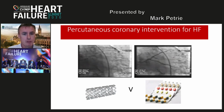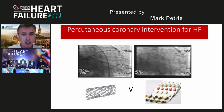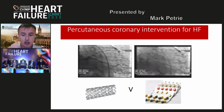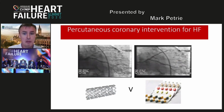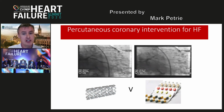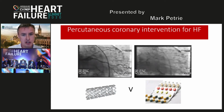Of course, if we put 8 or 9 stents in people's coronary arteries, there is some risk for the procedure. And what are the implications in the longer term for having so many stents in your coronary arteries? Is it beneficial with improved myocardial perfusion and maybe improved outcomes? Or do these people have stent thrombosis, in-stent restenosis, and do they have problems with worsening renal function, with worsening anemia on antiplatelet therapy? How do these pros and cons of PCI and heart failure balance?